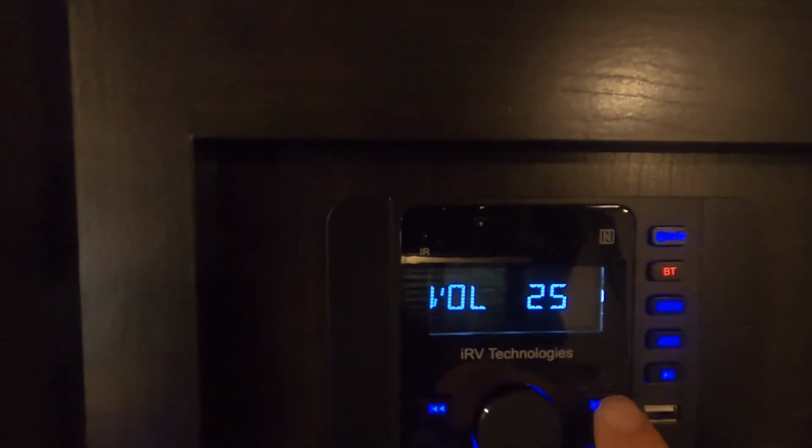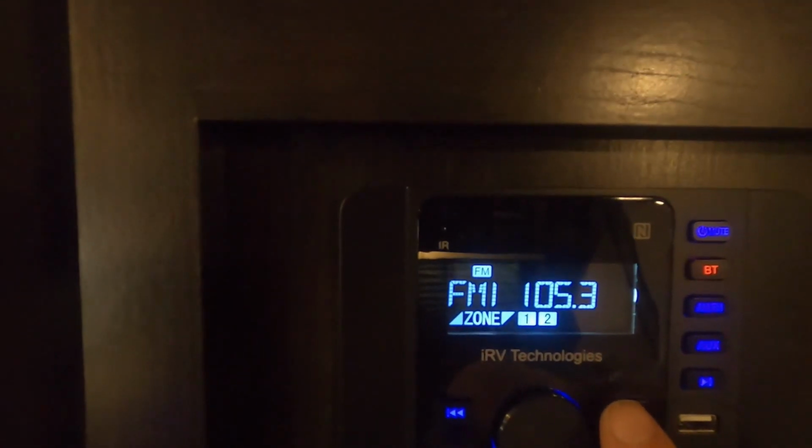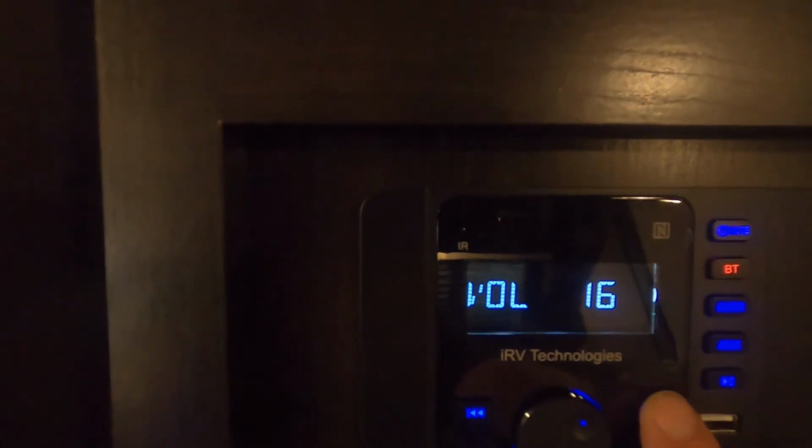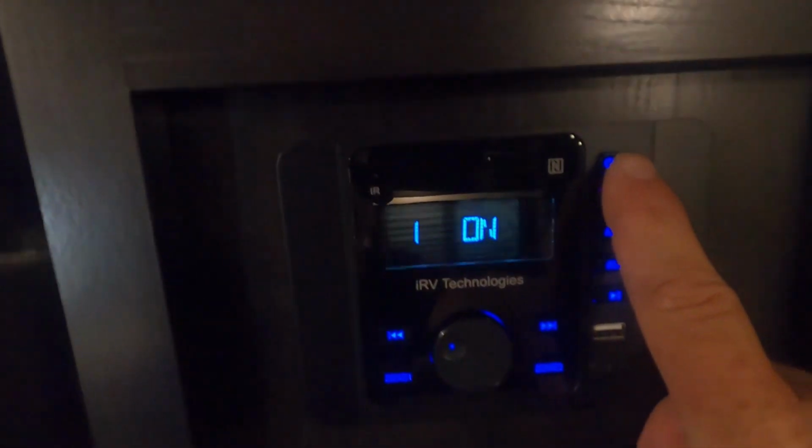Bluetooth. Put it on AM FM. See if you can pick up anything out here. Yeah, we're in the basement. Anyway, whatever's blue is on, so it's on the outside. Now everything's off. Bluetooth, AM, FM. Nice sound system. Over here, if you hook a TV up, make sure you either have this set to cable or antenna.